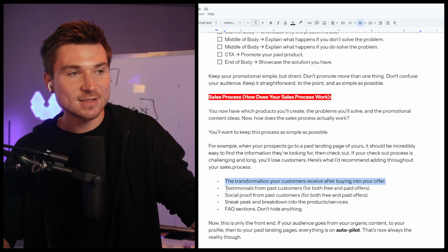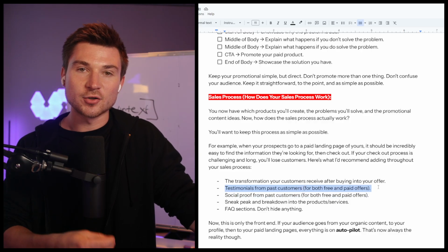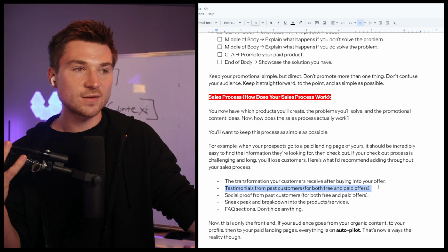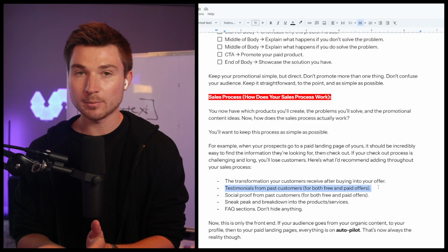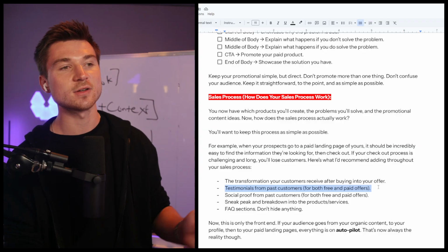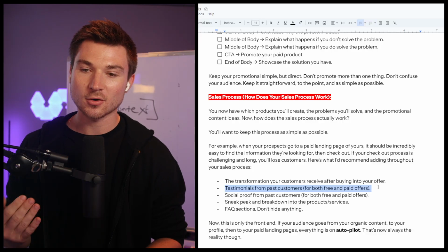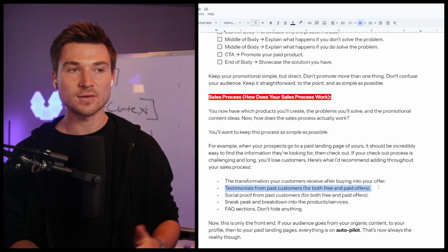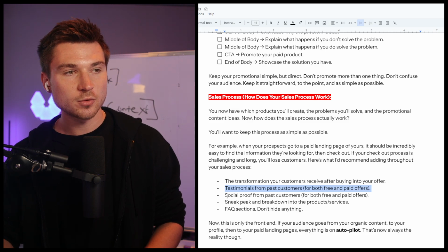And the next thing is testimonials from past customers, both free and paid offers. So if you are selling a paid offer and you don't have any testimonials yet from your paid offers, just publish a free 5-day email course or publish some free templates. Get testimonials from your free products, which you can then put on your paid landing pages. So you can still show your audience, okay, I've done hundreds of free client work, and we've gotten tons of great reviews, and I turned all of this awesome educational content and these transformation products that I have into paid offers, and you can see all the testimonials here. So that'll work as well. You can also do social proof from past customers.